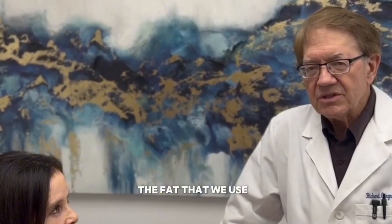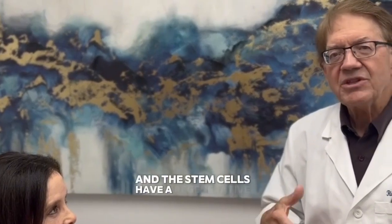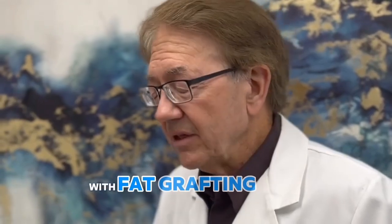The fat that we harvest from other parts of the body has stem cells, and the stem cells have a regenerative effect on the skin. So patients that have had a lot of sun damage, sun exposure, deep lines and wrinkles, we can achieve nice improvement in the quality and texture of that skin with fat grafting, among other things.